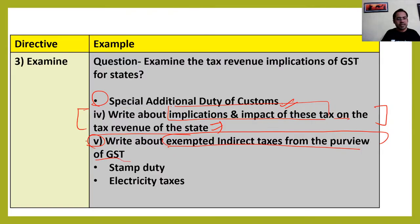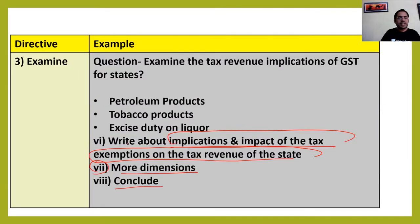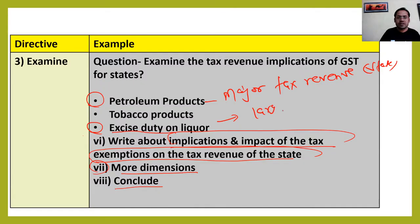Next, you will talk about some exemptions. So many large revenue earning taxes of the state are not part of GST. For example, taxes on petroleum product, which is a major tax revenue for the state. Also, excise duty on liquor, again it is one of the largest tax revenue source of the state.